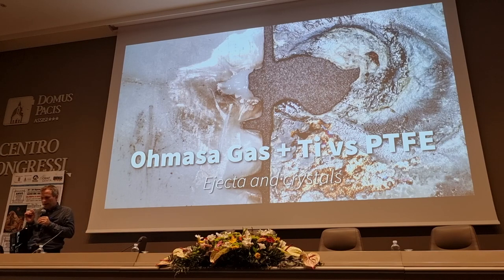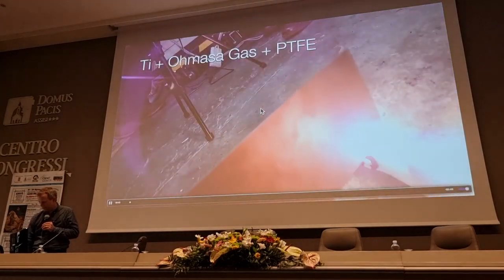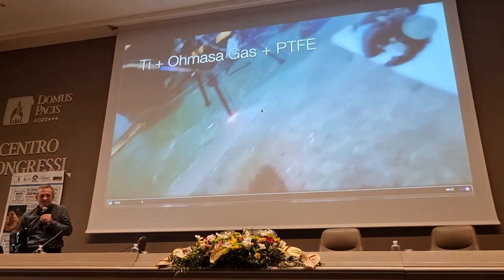So this for me is a beautiful, beautiful experiment because we have very, very pure materials. We have PTFE, which is just fluorine and carbon. Okay? And on the right, we have very, very pure titanium. Okay? These are the things we're going to use with the Ohmasa gas. And this is the experiment. Blink and you miss it. That's it, done.